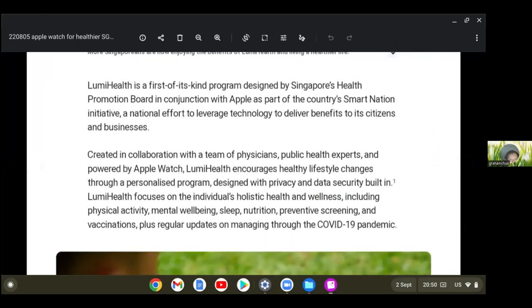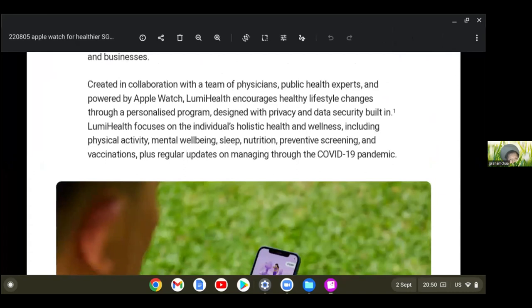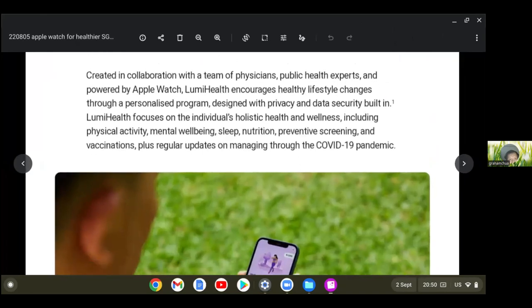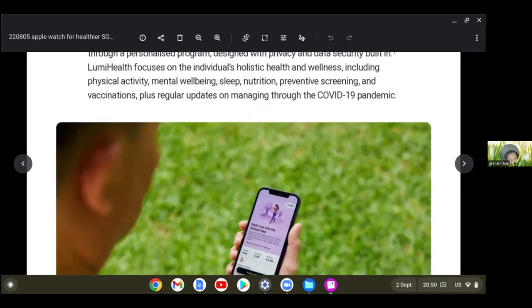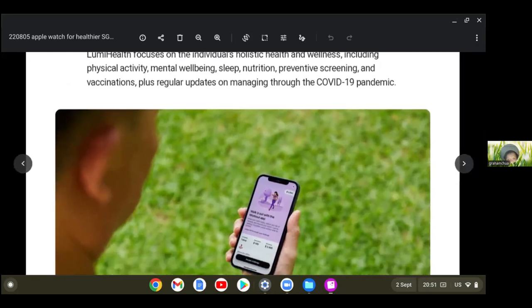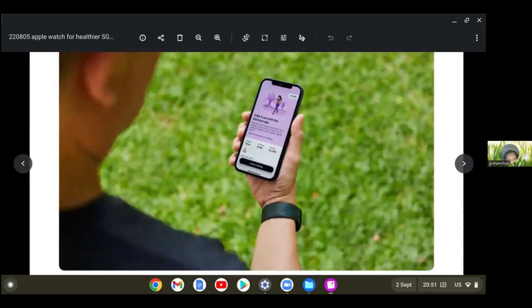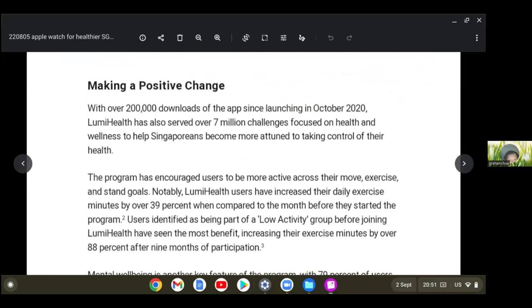Okay, this is in conjunction with the Health Promotion Board. So they're promoting a healthy lifestyle, I think more to adopt a more active kind of lifestyle. Physical, mental well-being, sleeping, nutrition. So it's a 24-hour monitoring kind of program. And vaccinations plus regular updates on the COVID pandemic. I see. So I think this is a very specific kind of program. I was not aware of this one.